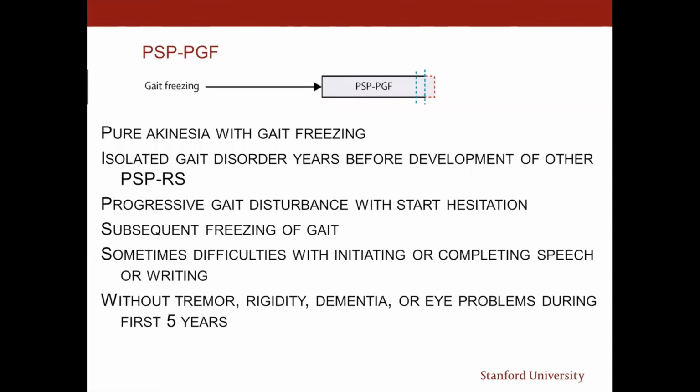In addition to freezing of gait, sometimes these patients might have difficulty initiating speech or writing, but oftentimes they don't have tremor, rigidity, any cognitive problems, or eye problems during the first 5 years. This one's a real tough one to diagnose, but it's important that this has now been recognized as a variant of PSP, as almost all of these patients do eventually go on to have PSP pathology at autopsy.